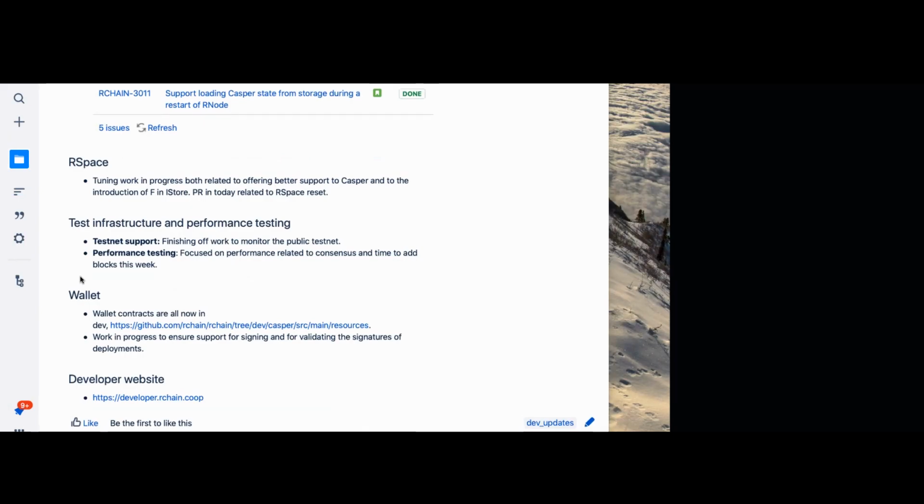Moving to RSpace, there's tuning work in progress, and this is working on two fronts. One is to offer better support for Casper, as we talked about earlier, with the ability to add blocks faster. Two is related to work that went in previously introducing F into iStore. We knew that tuning work was going to need to be done, and so that work is in progress.